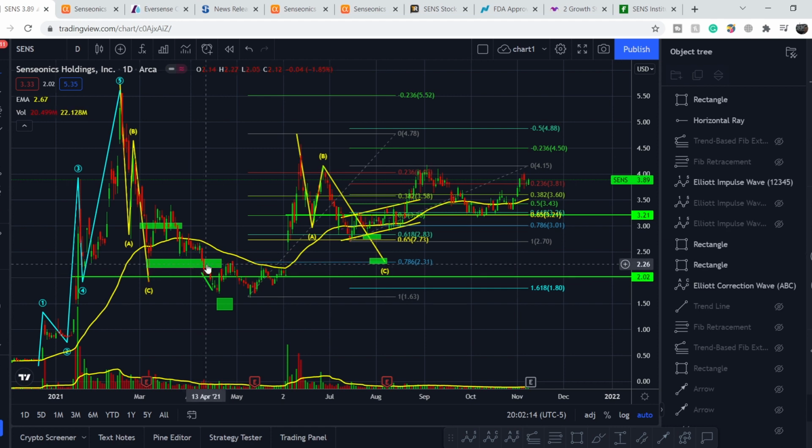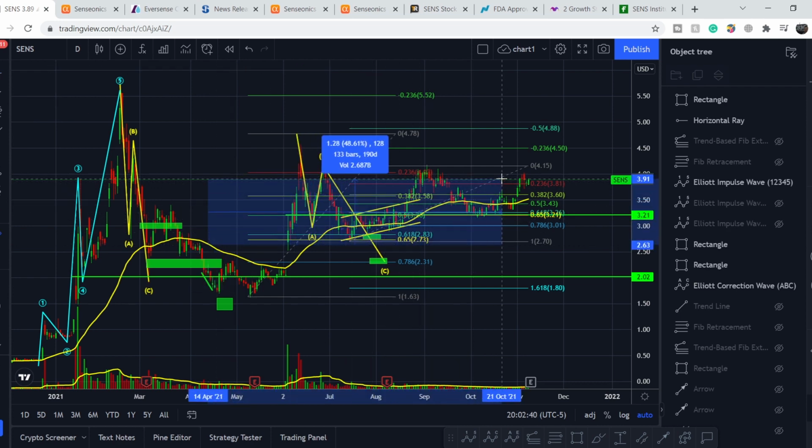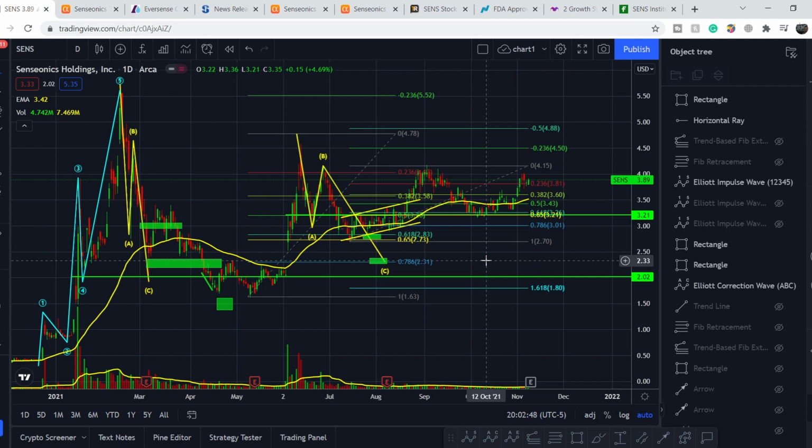But when I made my previous video right here, when I suggested to enter the position along these levels, I told you that below this line, you can accumulate your position on every daily red candle. But technically, we didn't hit this range. This means the average accumulation price is roughly $2.63, and to our current price, you might have up to 48% during the period of 6 months, and it is a very good achievement with this type of companies.